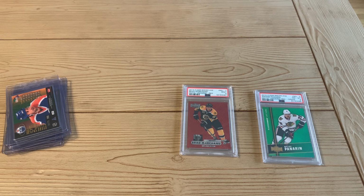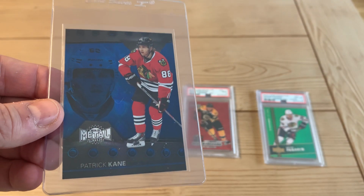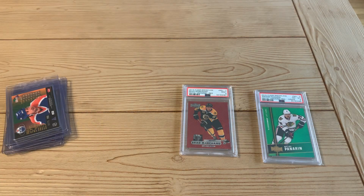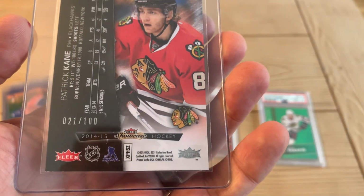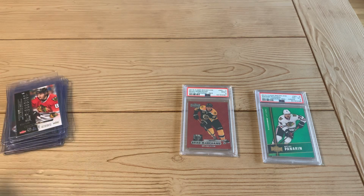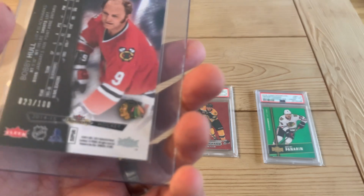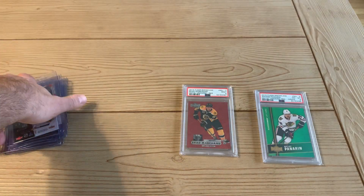All right, now we're into 2015. Here is a blue Patrick Kane. And 2014, not 2015, excuse me. The blues were numbered out of, I think, 25, but they were the first 25 of 100. I'll have to double check on that, see if I'm leading you astray. But here's a Bobby Hull in a blue, number 23 out of 100. So you'll see that all these have low numbers.